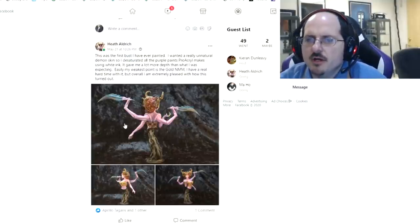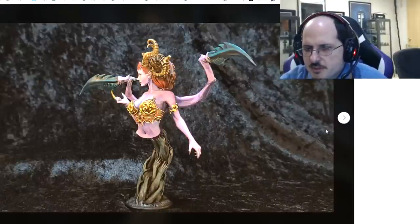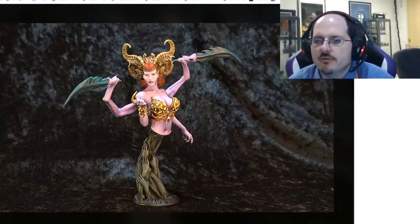Next up, Heath. First bust he's ever painted. Really wanted unnatural demon skin. Said he thinks the weakest point is the gold non-metallic metal. Sure. Let's take a look. I do agree with your assessment, so you don't need me to tell you that. The gold does need more work. It needs a lot more value, a lot more stretch from 1 through 5.